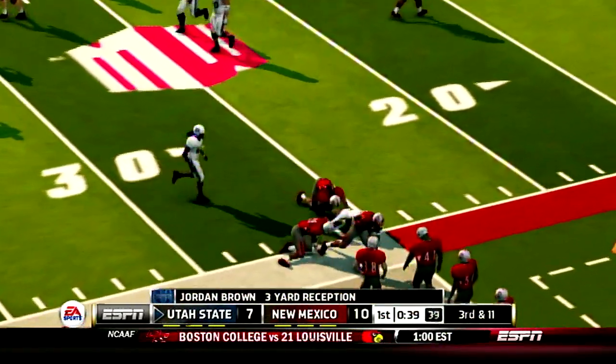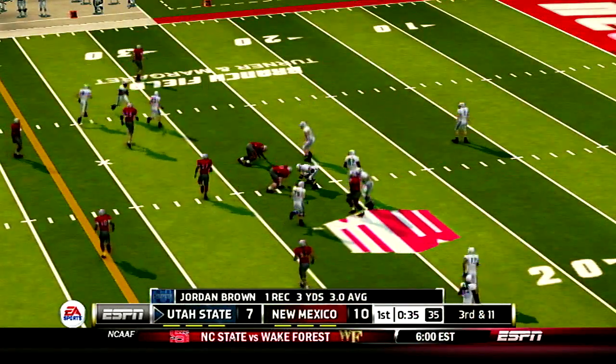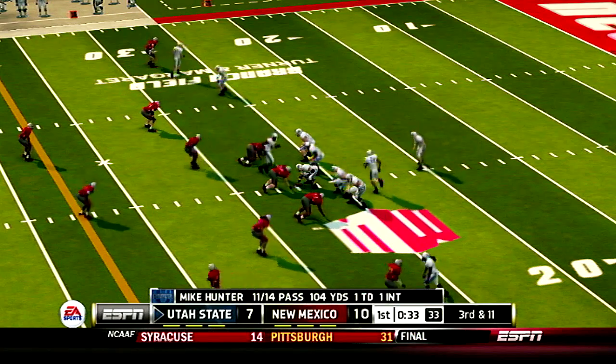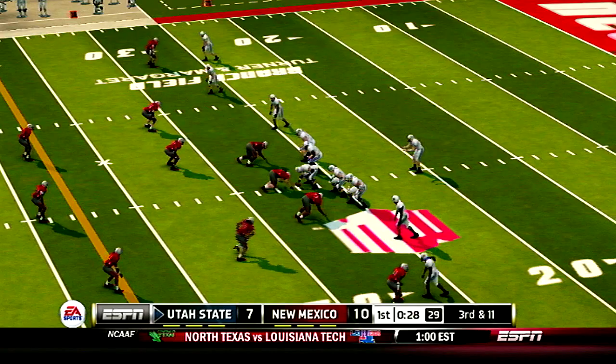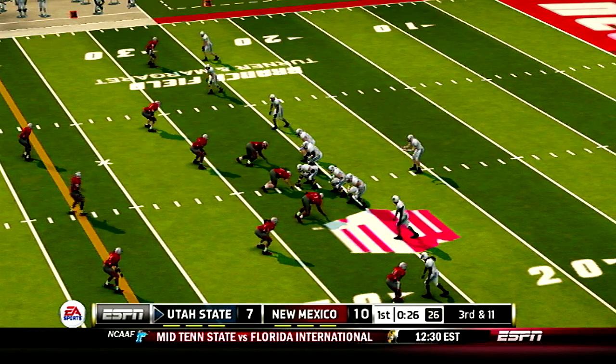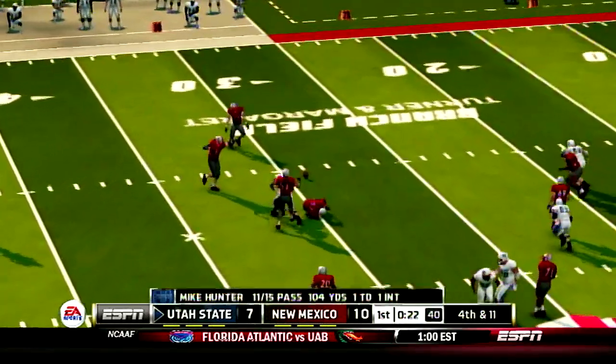He's taken down at the 26. They'll spread the field here. Let's see what the defense does with a five-wide outlook. Throws out and through his hands.